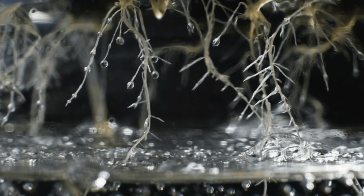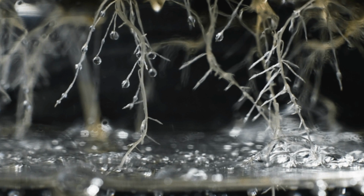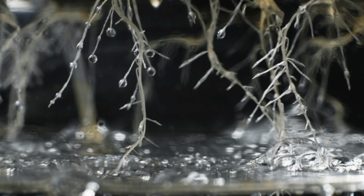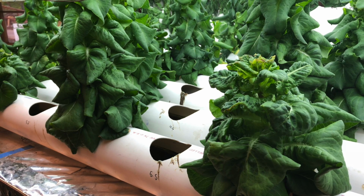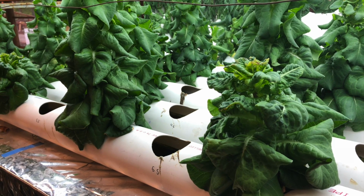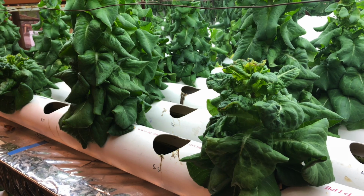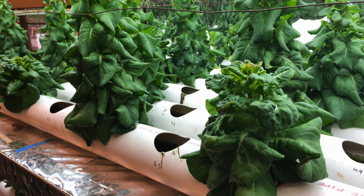In our project, we use the nutrient film technique as our hydroponic growing method that optimizes oxygen as a key component of the growth process. Our project's main objectives were to see the new hydroponic systems that were recently designed and measure the effect position, pH and nutrient levels, and water flow had on the growth and health of the plants.